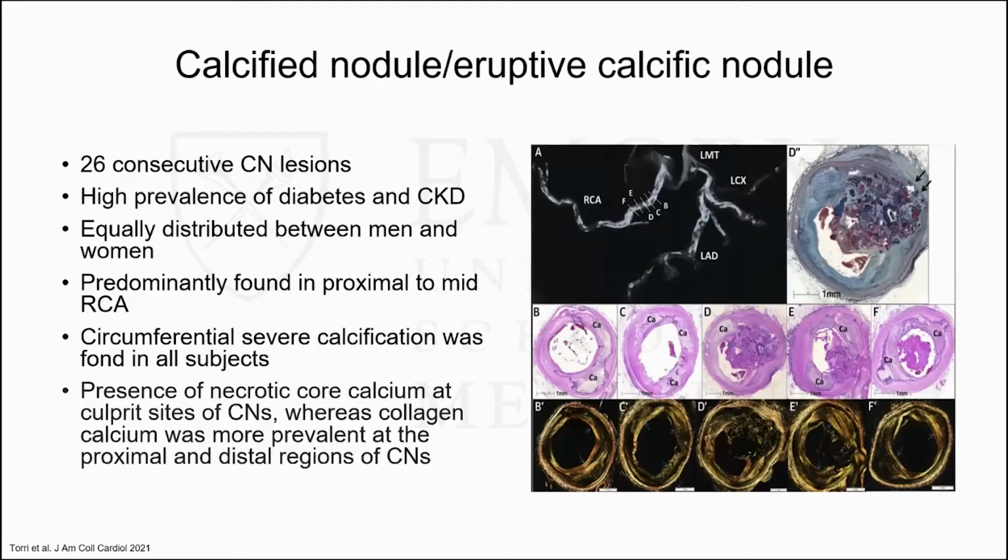They found that the calcified nodule itself is higher in necrotic tissue, with less dense fibrous tissue and a lower amount of collagen. But the regions just before and after it, the proximal and distal, were actually high. They had sheets of calcium and also a more dense collagen matrix. I think that's the mechanism behind why these calcified nodules erupt.